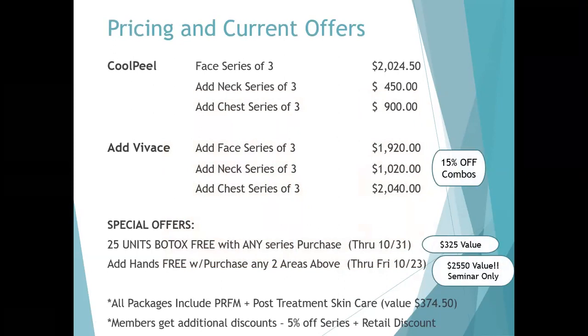So this is a slide that goes through pricing. I know it looks a little bit complicated, but I really like to make sure we communicate the prices and how the packages work. So the top section here is CoolPeel alone. This is the price for CoolPeel series of 3 when you do just a face. So it's $2,024.50 for a series of 3 treatments for face only.